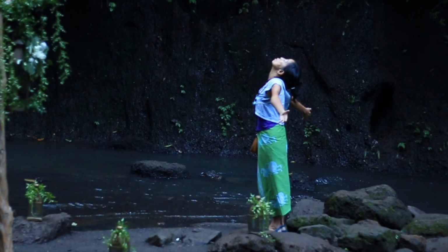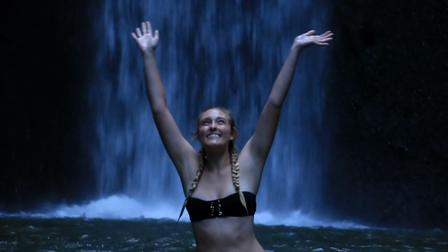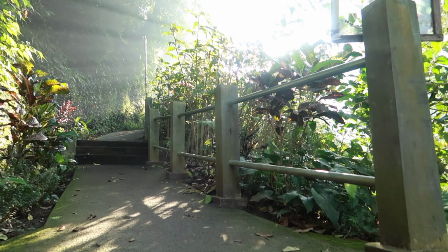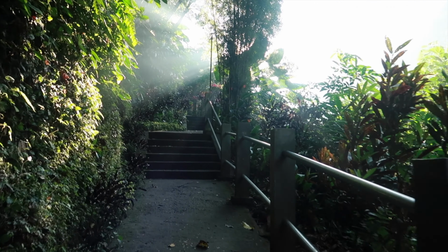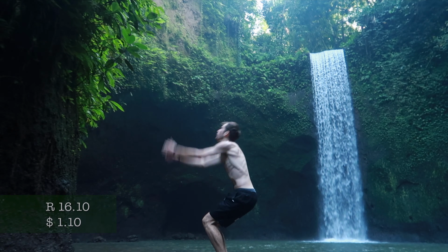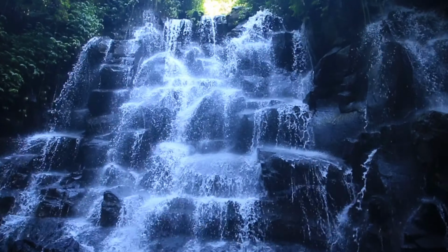Locals and foreigners alike come to pray, meditate, or simply relax at this very place, and you'll be glad you made the journey too. Even the walk back up can be magical. Goa Waterfall is a smaller waterfall 9 minutes and 3.3 kilometers away from Tibumana. It has a 15k entrance fee and is the waterfall we skipped in lieu of getting to step 22 earlier.